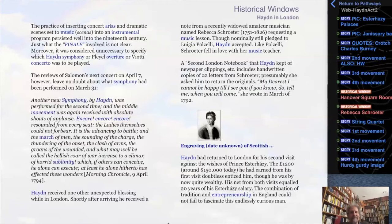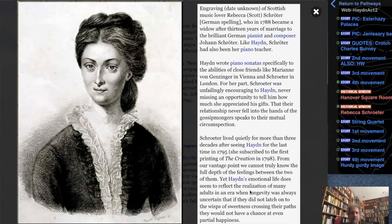Finally, we can't leave this page without acknowledging the Scottish woman, Rebecca Schroeter, who was an unexpected bright light in both of Haydn's London stays. Shortly after his arriving in 1791, he received a note from her requesting a music lesson. She had been widowed 3 years earlier after being married to a well-known German pianist and composer. Haydn and Rebecca's friendship deepened quickly, and they carried on their affair for all 3 years of Haydn's stays in London. Among Haydn's papers are 22 letters copied out carefully in Haydn's hand of letters that Rebecca had written to him. Presumably she'd asked him to return them.